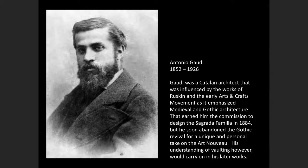Catalonia is a region of Spain, which they're constantly asking for their independence, but right now it's a part of Spain as it was back then.